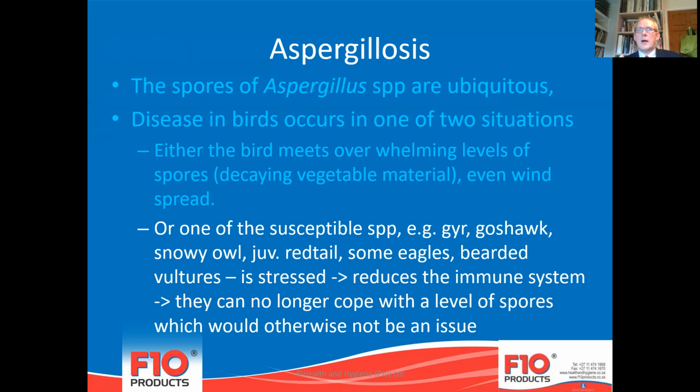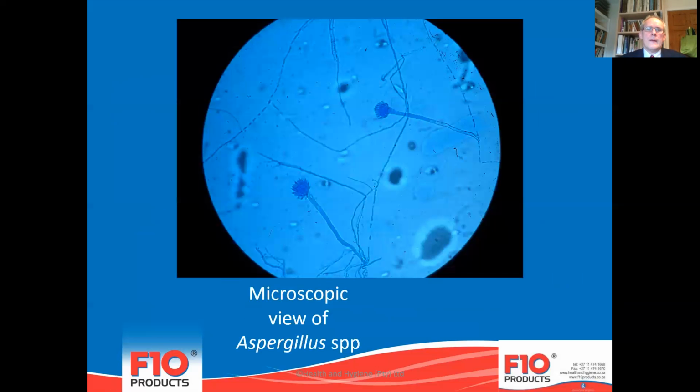Imprint birds really require that day-to-day contact with the person on whom they're imprinted. And if that person goes away, I've had cases where the owner goes away for 3 days to attend a family wedding, and 10 days later, the bird has aspergillosis. So you've got to think about what is causing the bird a stress. And in many cases, it's not a lot of stress in order to make the bird susceptible to aspergillosis. Okay, so that's how it happens. Here's a slide for you, just showing you under the microscope an image of Aspergillus growing on the microscope slide.